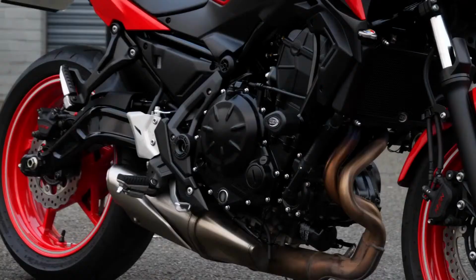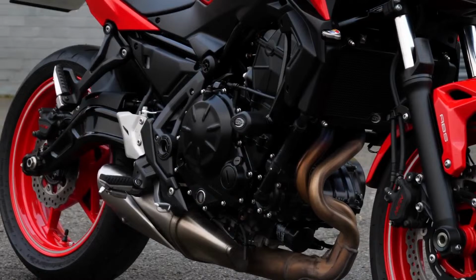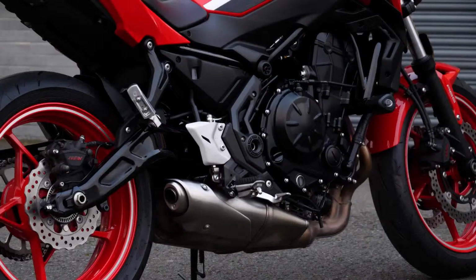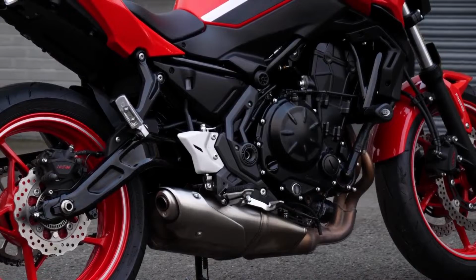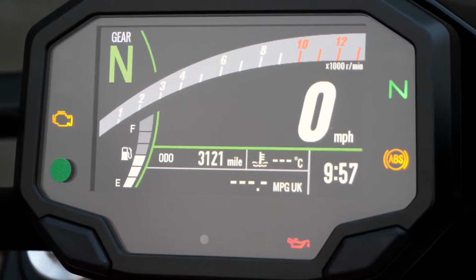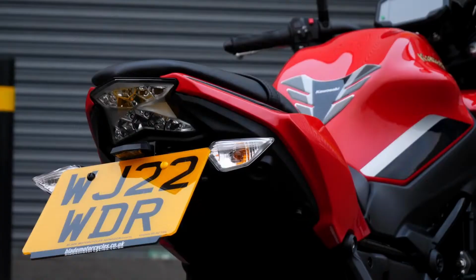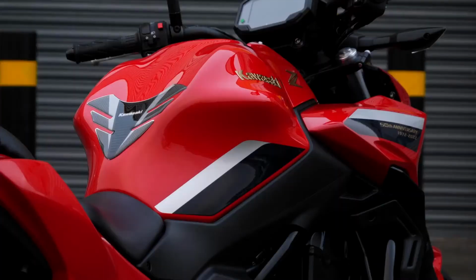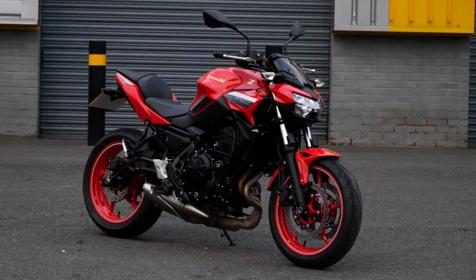That parallel twin pumps out 67 brake horsepower and 64 newton meters of torque, and on a bike that weighs just 188 kilograms, it pulls and pulls and pulls, especially at low revs. Being a 2022 model, the bike also comes with that sexy TFT dash. We've also put a tail tidy on there for you, and as I mentioned before, your Givi luggage and pannier rails should you want them. If you fancy a lightweight, agile, middleweight roadster that packs plenty of punch, this is the beast for you. And in that color scheme, it looks absolutely awesome.